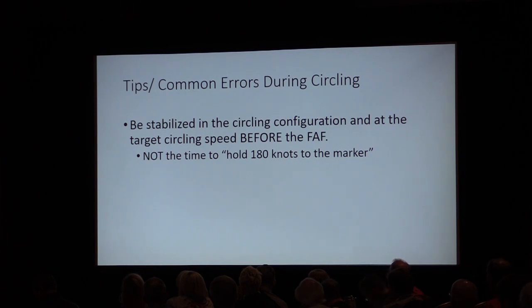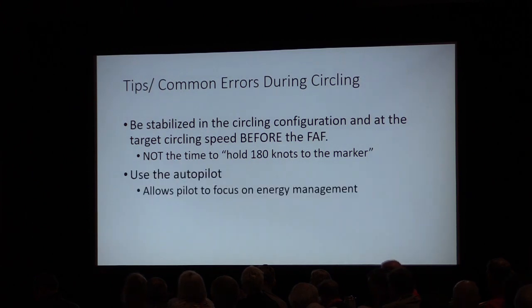Important tip. The circling approach is not the time to hold 180 knots to the marker for ATC. There have been historically some accidents when pilots have tried to fly too fast into the maneuver, which drives up the turn radius, they overcorrect and end up losing control of the airplane. So this is a time we want to be stabilized.